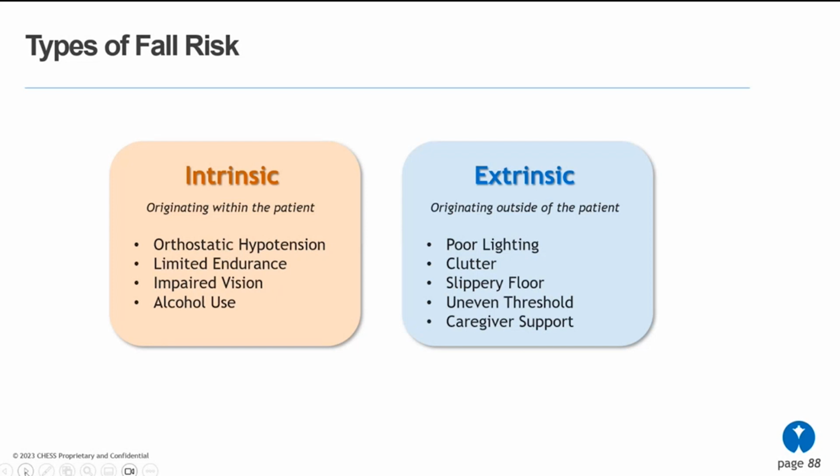So extrinsic could be something like poor lighting in their home, clutter, slippery floor. They can have an uneven threshold. So we're thinking about what's going on in their home. And then caregiver support or lack thereof. Maybe they just don't have the help that they need in their home.